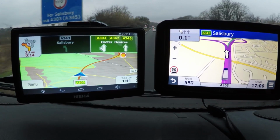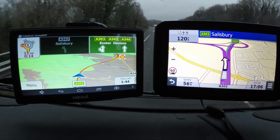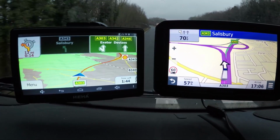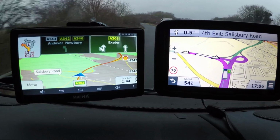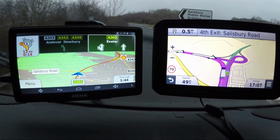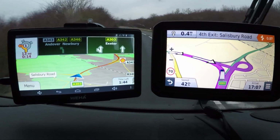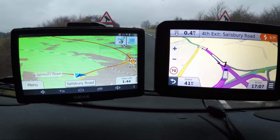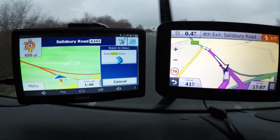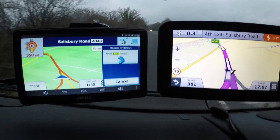So this is a junction that the sat nav isn't going to like us taking, because it's a 13.3 height restriction. And the sat nav is set to 14 foot. Both of them are trying to turn us round already.